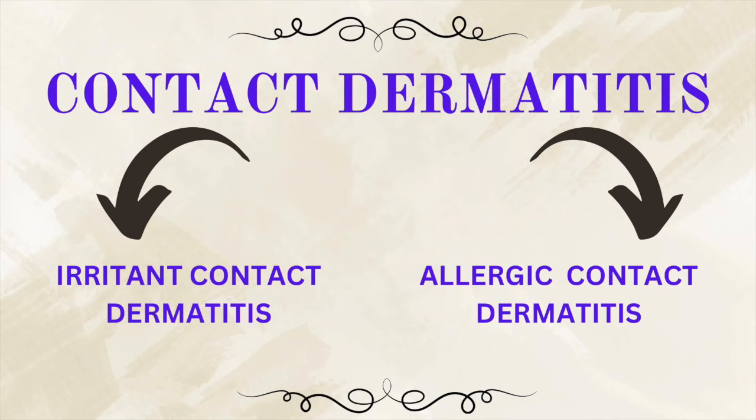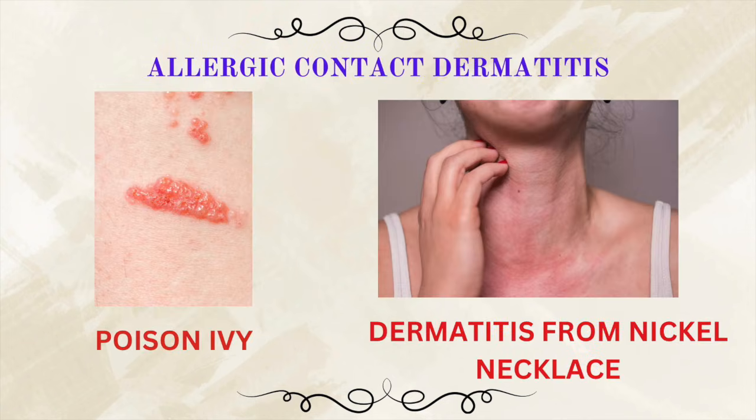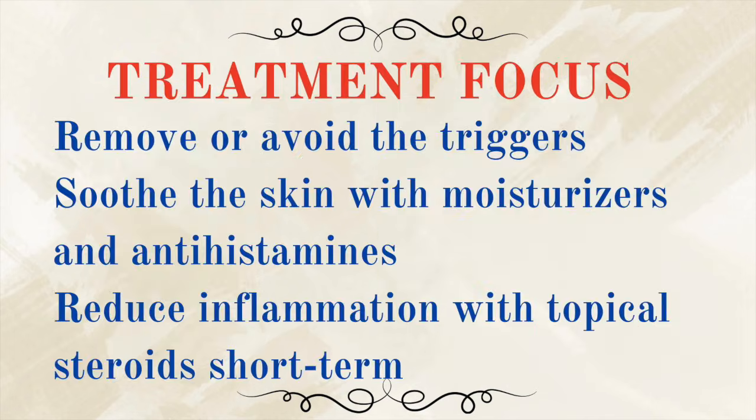But the other way contact dermatitis presents is as allergic contact dermatitis. It is caused by an immune reaction to allergens like poison ivy, nickel, latex, or fragrances. Examples include poison ivy or poison oak rash, nickel allergy common from jewelry or belt buckles, and latex allergy common in healthcare workers. The treatment focus here is relatively easy. Remove or avoid the trigger, soothe the skin with moisturizers and antihistamines, and reduce inflammation with topical steroids short term.